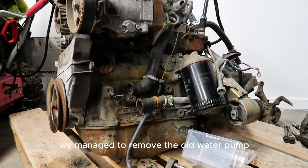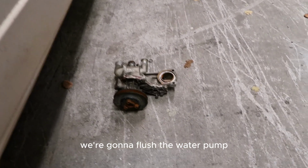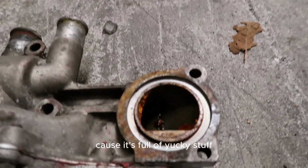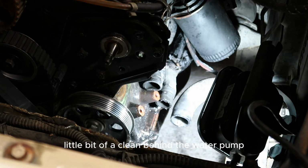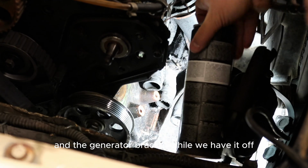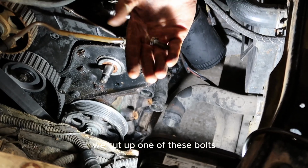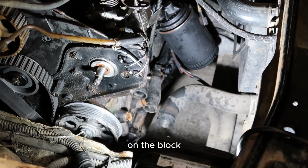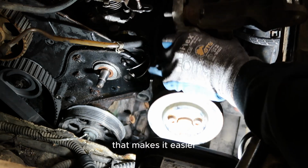We managed to remove the old water pump from the spare engine. And what we're gonna do now is we're gonna flush the water pump, because it's full of yucky stuff. A little bit of a clean behind the water pump and the generator bracket while we have it off. We cut up one of these bolts to clean the threads on the block. So hopefully that makes it easier.